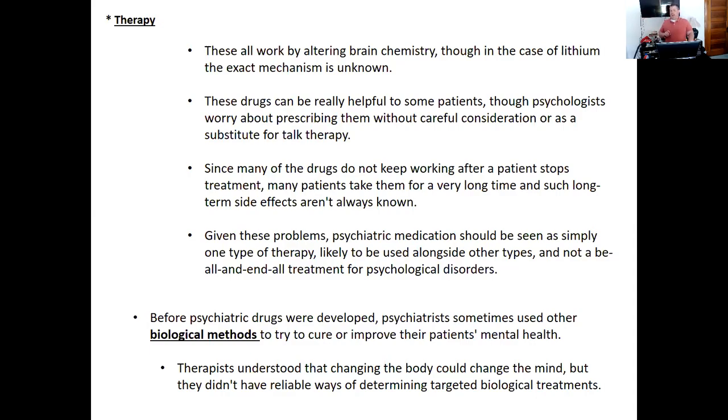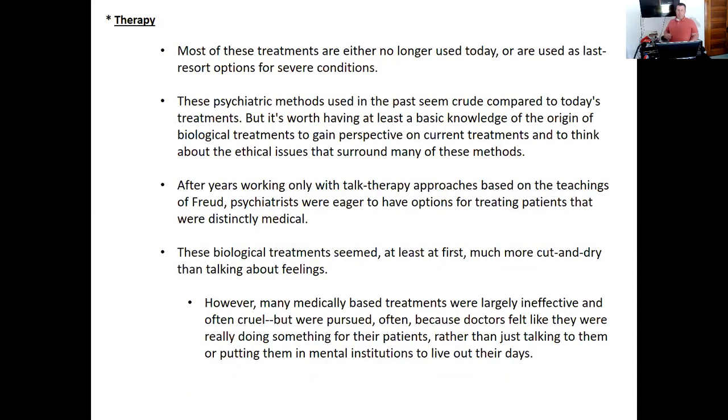Now, before psychiatric drugs were developed, psychiatrists sometimes used other biological methods to try to cure or improve their patients' mental health. Therapists understood that changing the body could change the mind, but they didn't have reliable ways of determining targeted biological treatments. Most of these treatments are either no longer used today or are used as last resort options for severe conditions. And these psychiatric methods used in the past seem crude compared to today's treatments.